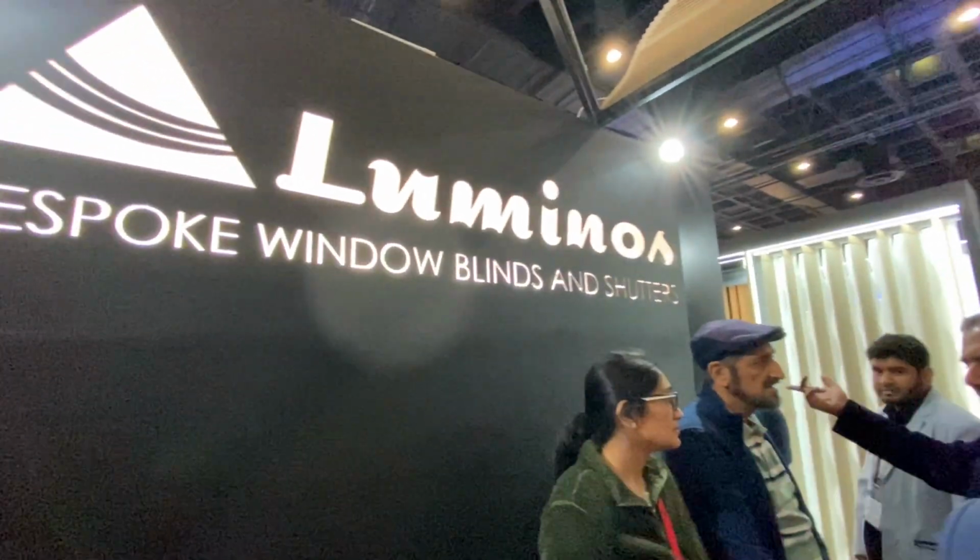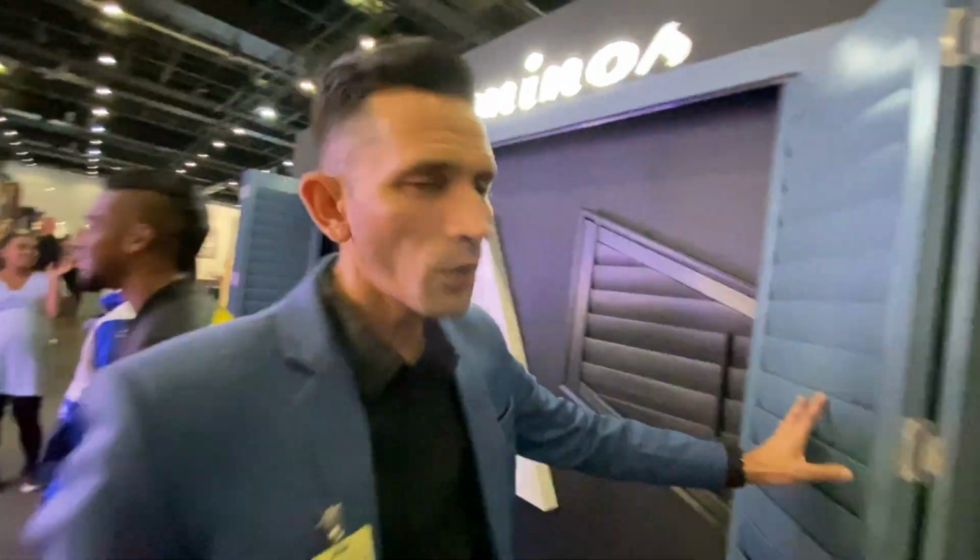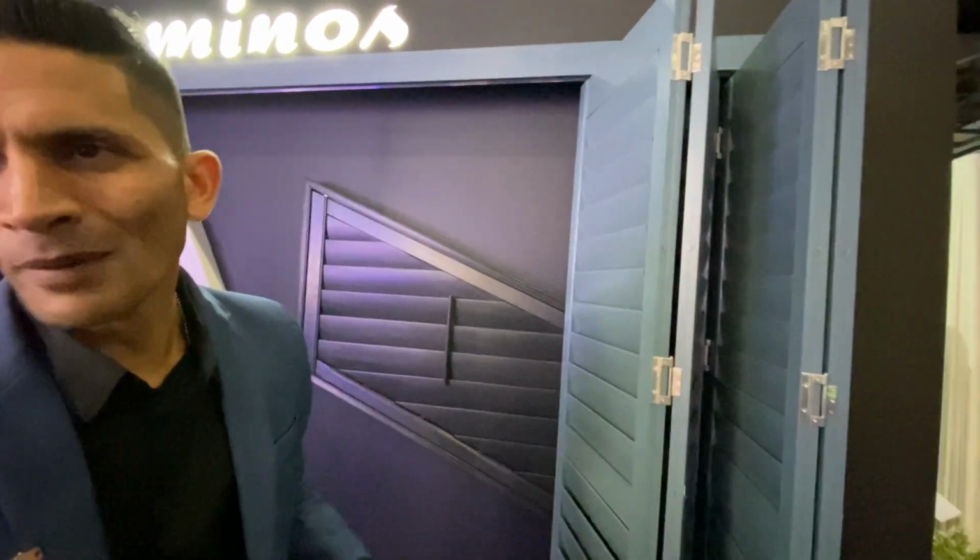And your company name is? This is us, Luminos, blinds and shutters. So the blinds are some of the stuff that I showed you now. Yeah. The other thing that we do is shutters. So shutters is big business. Very popular now because it's very classic looking, but also very minimal. And it becomes part of the structure of your house as opposed to just decor.